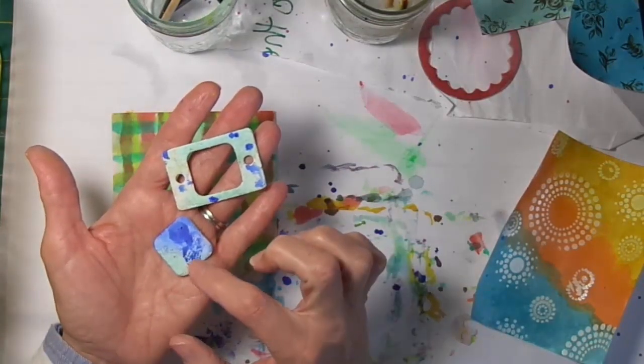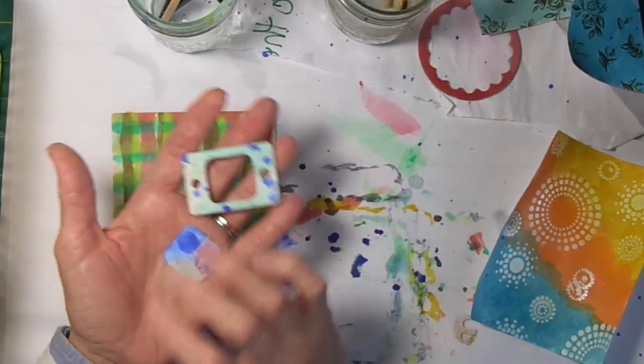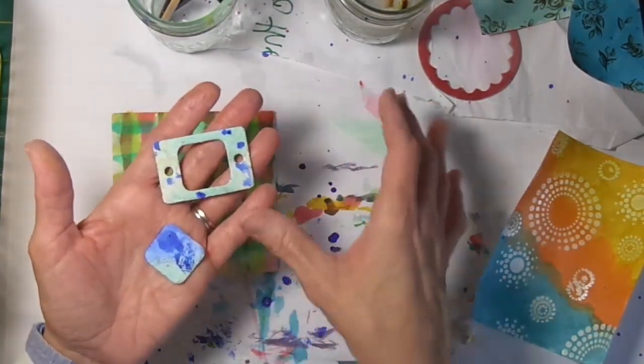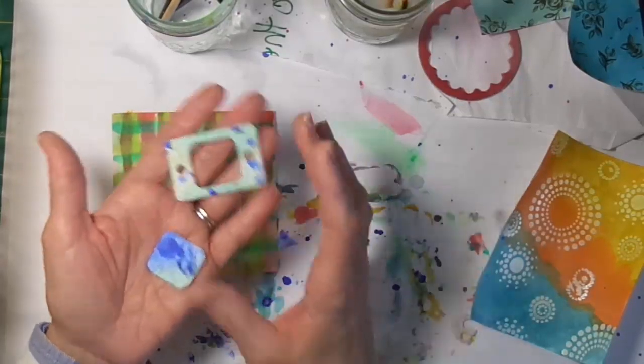The thing to remember is this stuff dries really fast. So if you want to mix colors, you've got to move really quickly with it, or you may have to mix the color on a separate palette and then put it on there because it's just going to dry really, really fast.